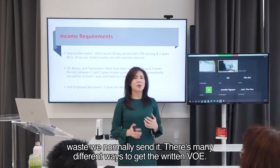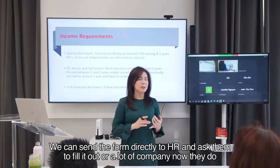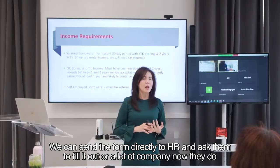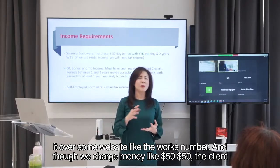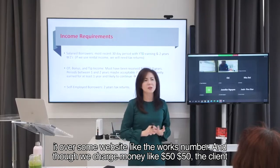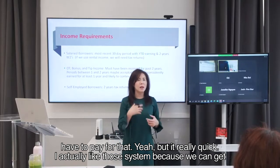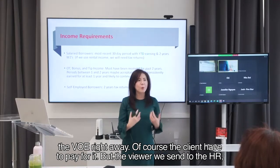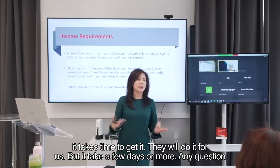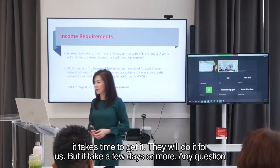We normally send it; there are many different ways to get the written VOE. We can send the form directly to HR and ask them to fill it out, or a lot of companies now do it over some website like The Work Number, and those will charge money, like $50. The client has to pay for that, yeah. But it's really quick. I actually like those systems because we can get the VOE right away. Of course, the client has to pay for it. But the VOE we send to HR takes time to get. They will do it for us, but it takes a few days or more.